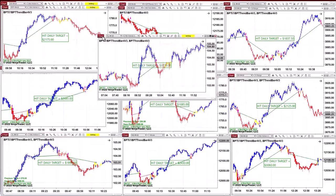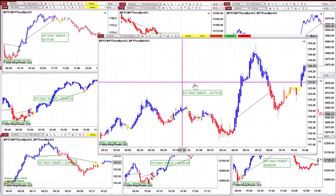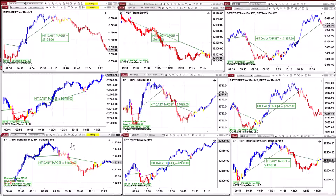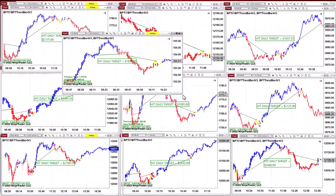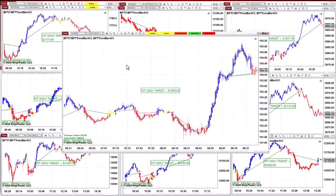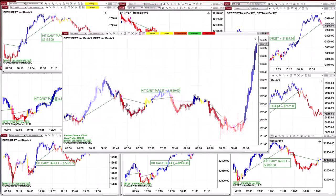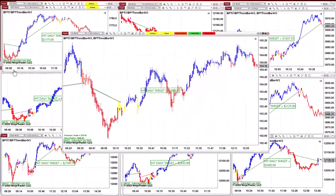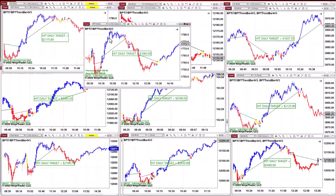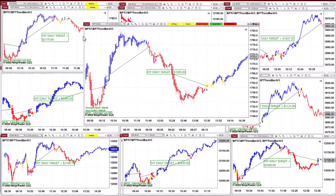On the CL 2 minutes, we got 3770. Beautiful. And then we had the CL on 1 minute. You can see on the 1 minute how many winning trades, and hardly any losing trades. 1890 on the Russell 2 minutes, we got 1,000.